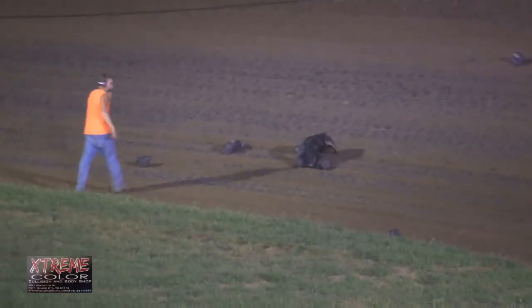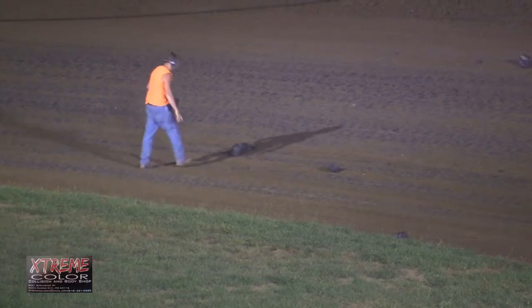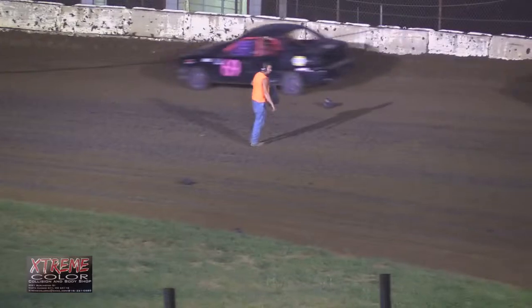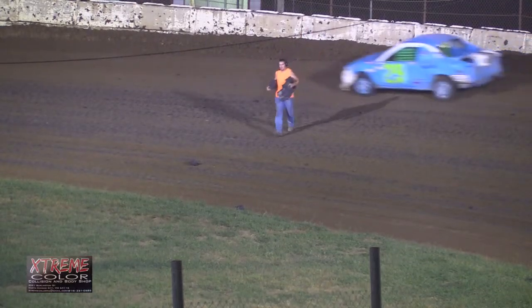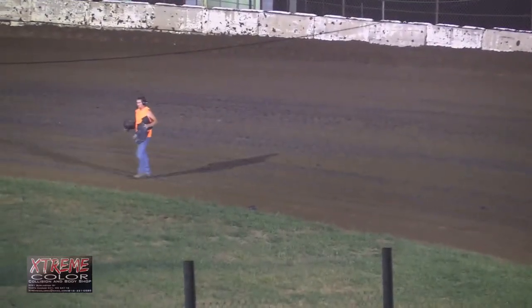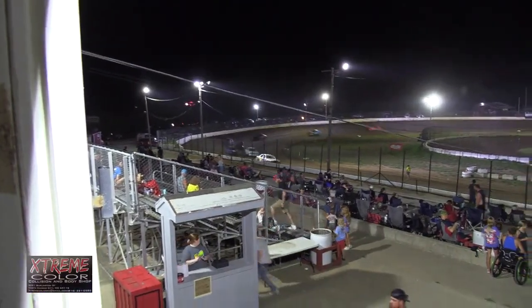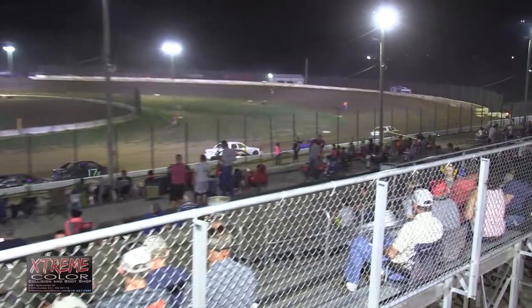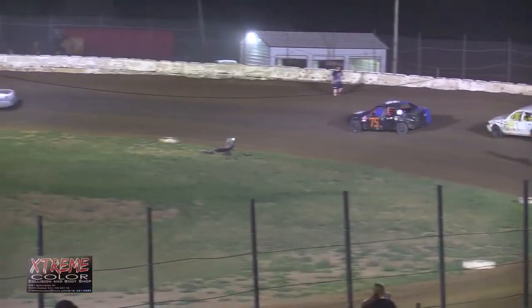Well, you have to throw an O'Reilly caution to get that picked up. Make sure there's no steel attached to it anywhere. Jordan Truitt got beat the last time we ran this class together. He ran second to Clayton Brown. This time he was really up for it on that initial start. The four cylinders, they are kind of tough when they get out front by themselves.